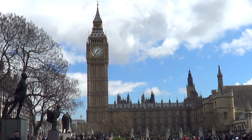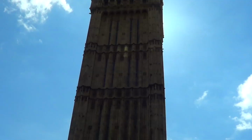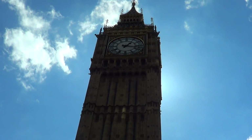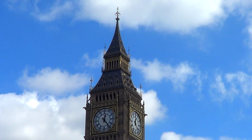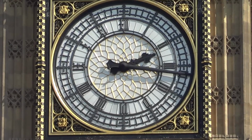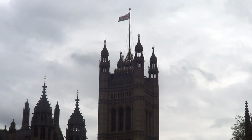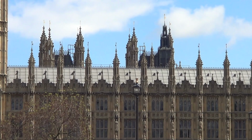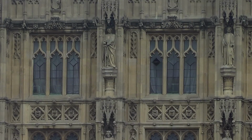Time is gold. The Palace of Westminster's clock tower is officially named St Stephen's Tower, but it's better known as Big Ben. The enormous clock tower rises 316 feet high, topped by a cast iron framed spire. The clock inside the tower was the largest in the world when it was installed in the middle of the 19th century. The tower was constructed between 1843 and 1858 as the clock tower of the Palace of Westminster, but we know the palace as the Houses of Parliament.